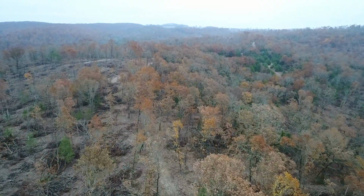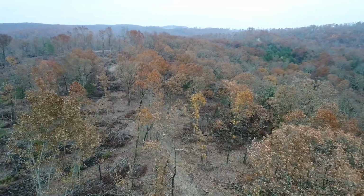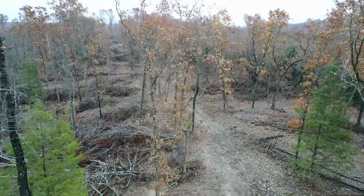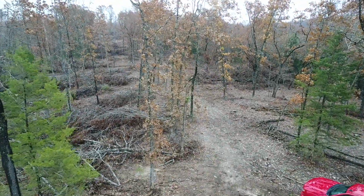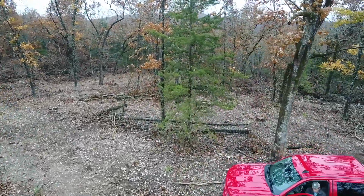If you're looking for a property that could be turned into pasture, that you could do a garden, this is a good contender. With the big timber removed, that's the first step of going to turn land into pasture. So maybe you're ahead of the game on this one, especially at the reduced price.